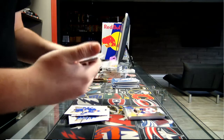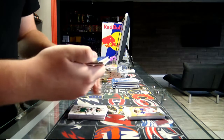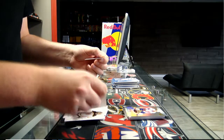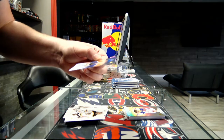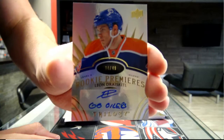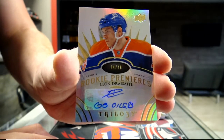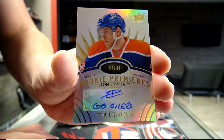Next, we got a nice one with an inscription. 34 out of 49. I'm going to read the inscription. Go Oilers. So Edmonton Oilers, Leon Draisaitl. Leon Draisaitl, 34/49 rookie autograph for the Edmonton Oilers.